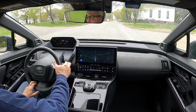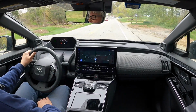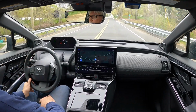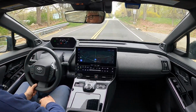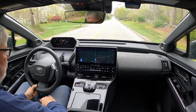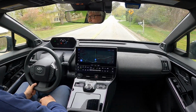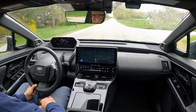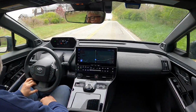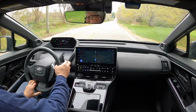But otherwise, the thing about this particular car, for some reason, the few bits and pieces I've seen, people jump all over the fact that, well, it only has like 215 horsepower. That, of course, is the all-wheel drive version, which we're in. But for an electric car, 215 horsepower is fine. I mean, believe me, it's just quick. It's an electric car, man. It's got instant torque. It takes off. It's beautiful. It's smooth. It's great. I don't have a problem with that.